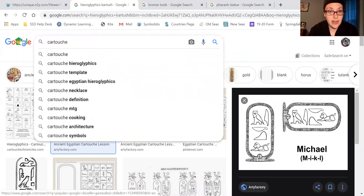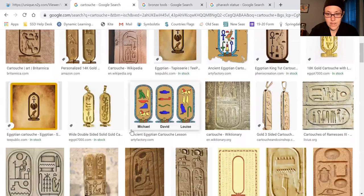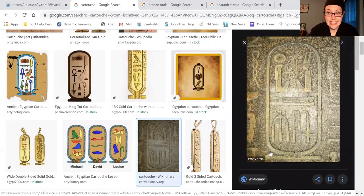I'm going to show you another picture of a cartouche. Hopefully one that is actually inside. Okay, so here's a good example. So this is actually a real life cartouche that is carved into a pyramid or a temple. So inside, they use those bronze tools, which we're going to talk about again in just a second. And this is somebody's name that is carved into the wall. Probably whatever story is being depicted on the wall, this is who it's about.